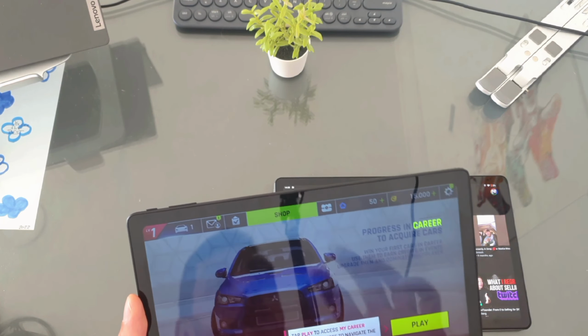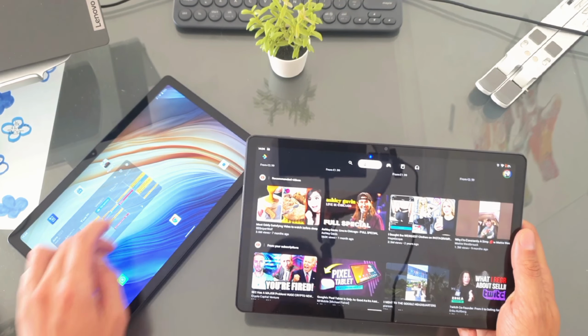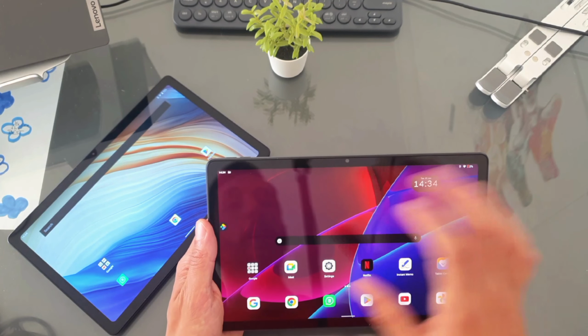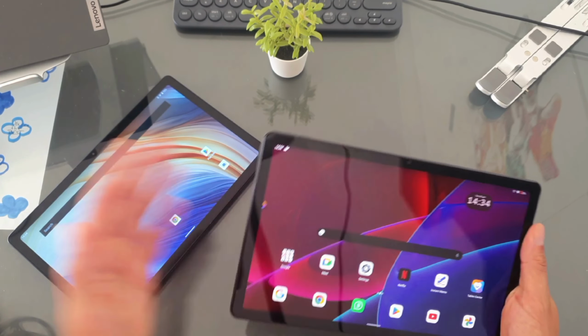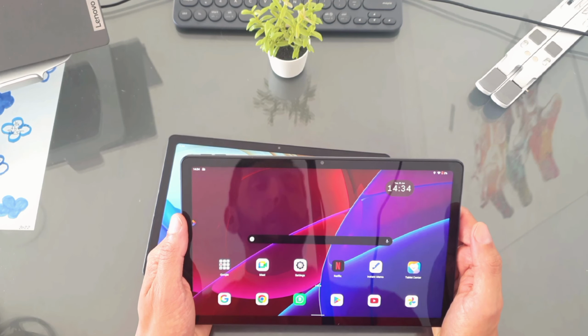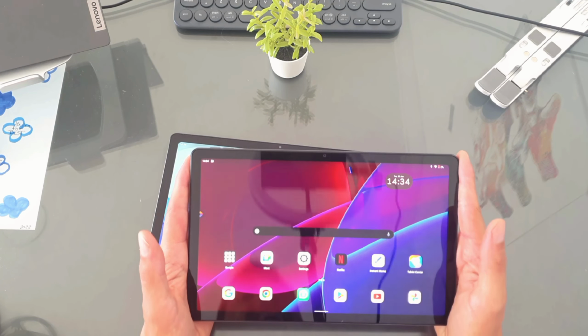But again, because of the pleasure in viewing and the viewing angles, as soon as we go off at an angle on this one, colors start to change. But on the Lenovo, we've got much better viewing angles should we need them, but more importantly, to look at head on, this device is very, very crispy and I really, really like it. So it's a very, very good screen. Interesting aspect ratio in the sense that a lot of these tablets are all very much built for this sort of aspect ratio where you've got them in landscape as opposed to portrait, but they do function.